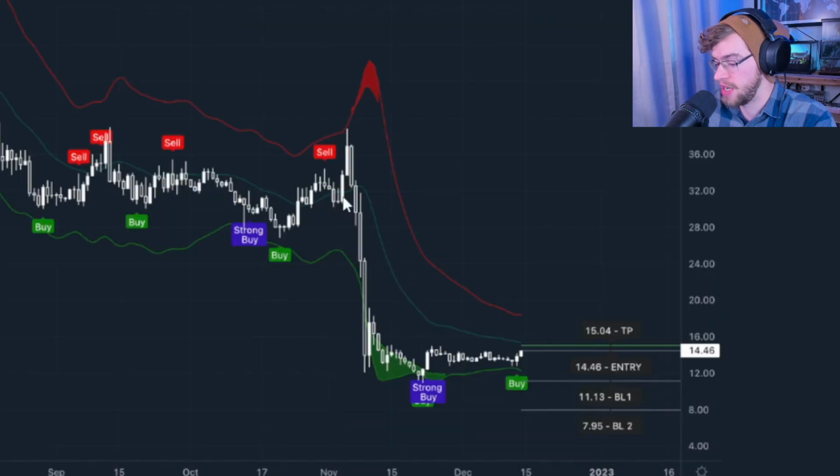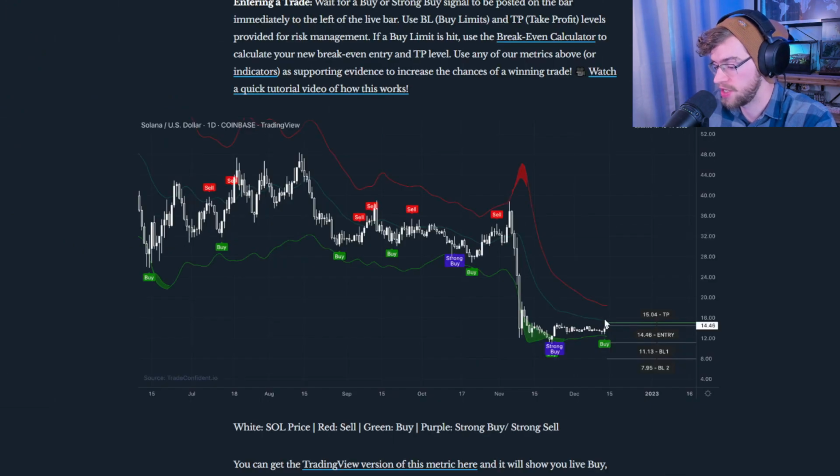Currently, the price is maintained under the blue line, and it's readjusting from the new market after the big crash here, but it is readjusting because the price structure is below this blue line.